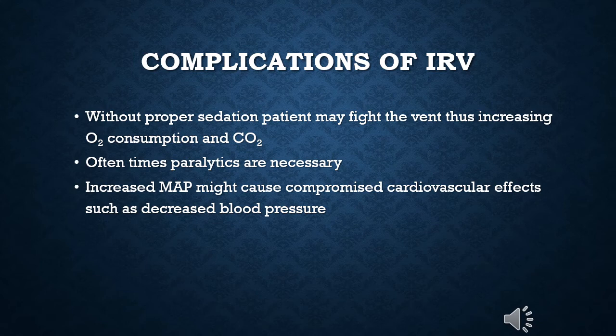Remember, the more the patient does this, whether it's fighting the vent or just thrashing around in bed, the more CO2 the body will produce and the more oxygen the body will consume. Now, considering that this patient is sick enough to even consider inverse ratio ventilation, the last thing we need is the patient to be fighting the vent. So in order to combat this, the patient has to be medically paralyzed. We don't like to do this because paralytics have their own long set of risks.